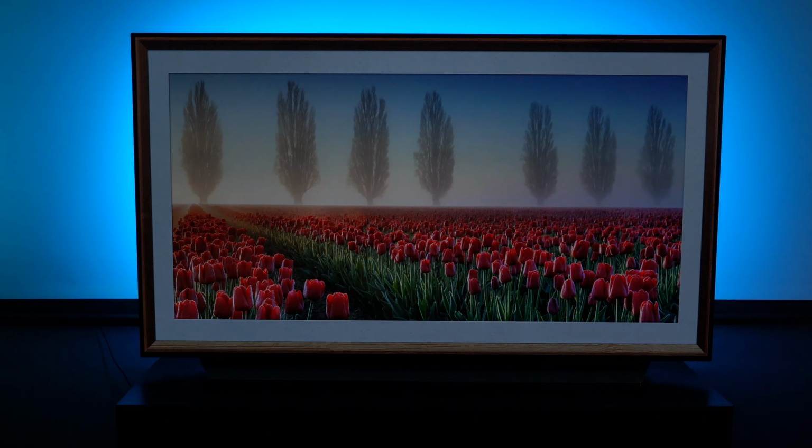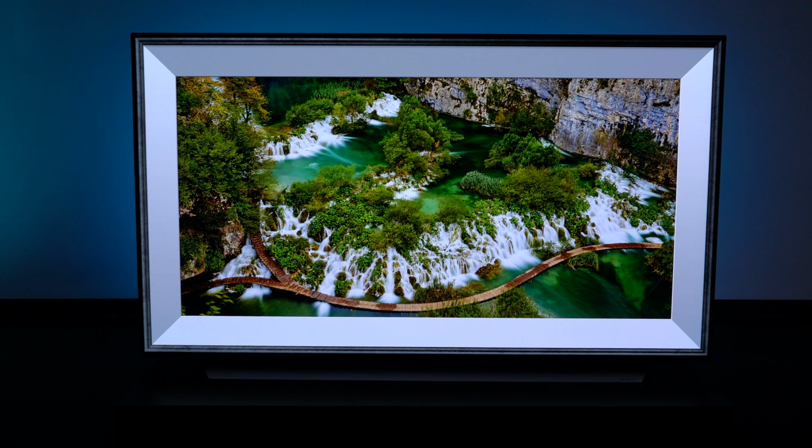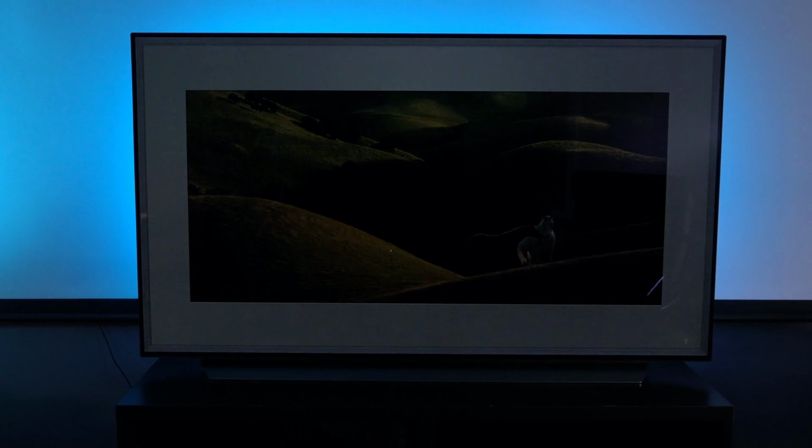So I do have to say, I am more of a fan of the very subtle lighting rather than the more garish, oversaturated RGB lighting. So something like this is definitely better for me, and I think just looks a lot more subtle and then enhances the viewing rather than distracts from what you're watching.